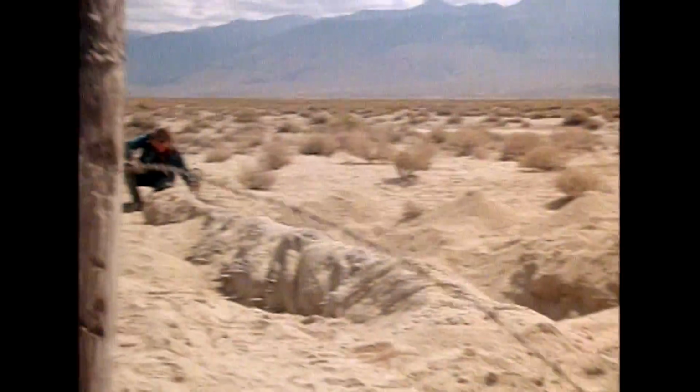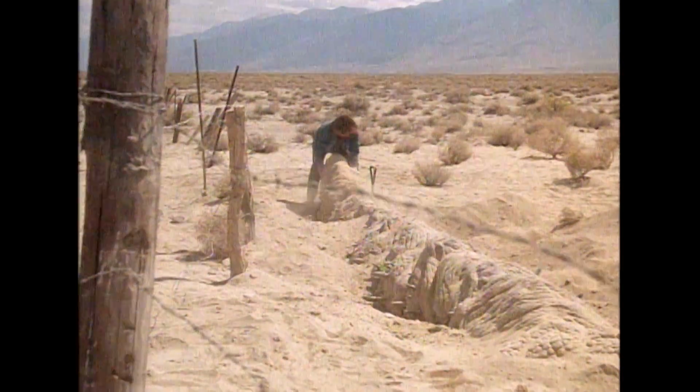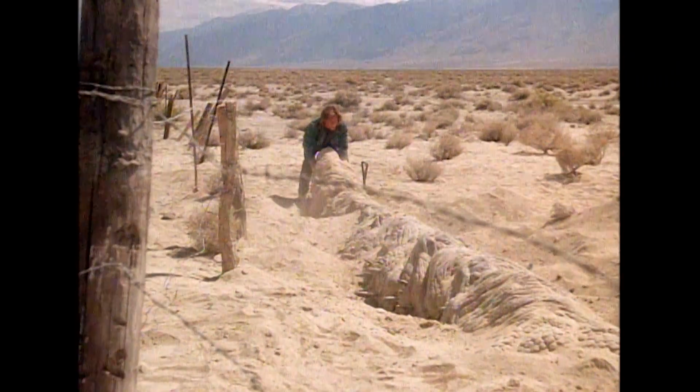Hey, check this out! I found the ass end! Jesus, we really caught something here!